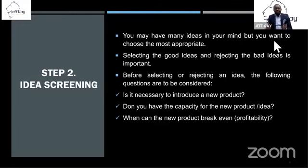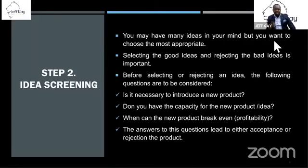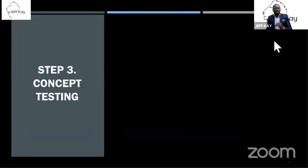Do you have the ability to wait for one year without making profits? Are you going to be funding the product? So this is important for you to answer as you do idea generation, idea screening. The answers to these questions, of course, will lead to either acceptance of the idea or rejection of the idea. So put your idea through this, put your business idea, put your product through this process. And once you've done screening, the third step is concept testing.